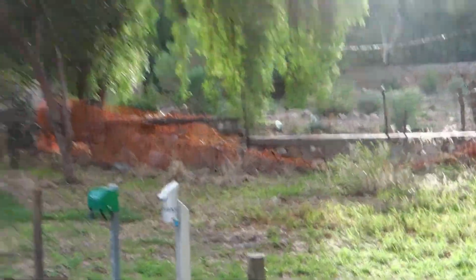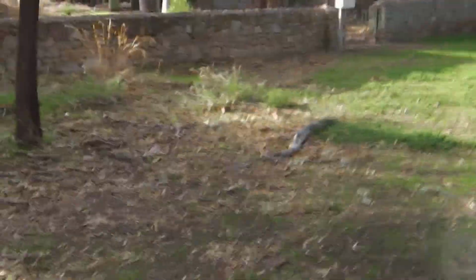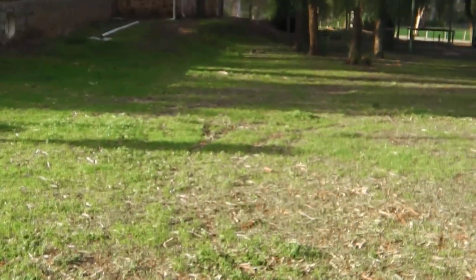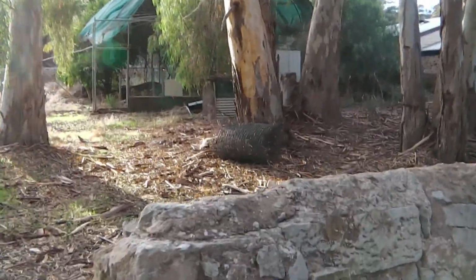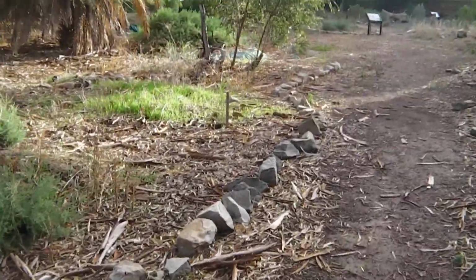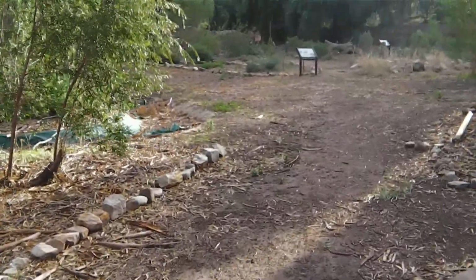But over this way, there's all these old building ruins, and there's a big old house over there that looks like it had snake enclosures in it. Over behind that area, there's a big old double-story barn type thing, and I went up there and had a look. It's all very eerie. It's got a very eerie feel to it.